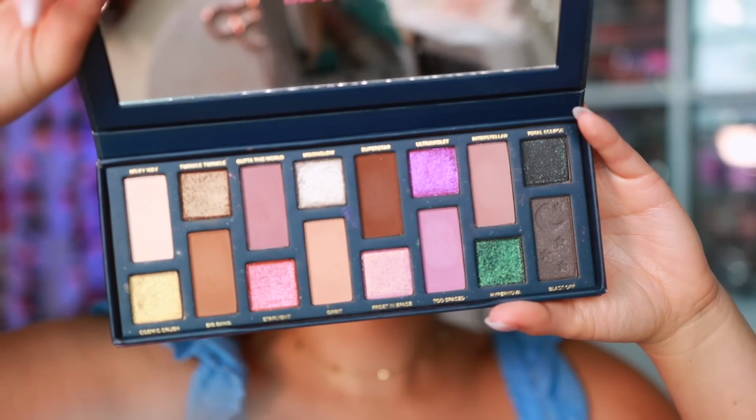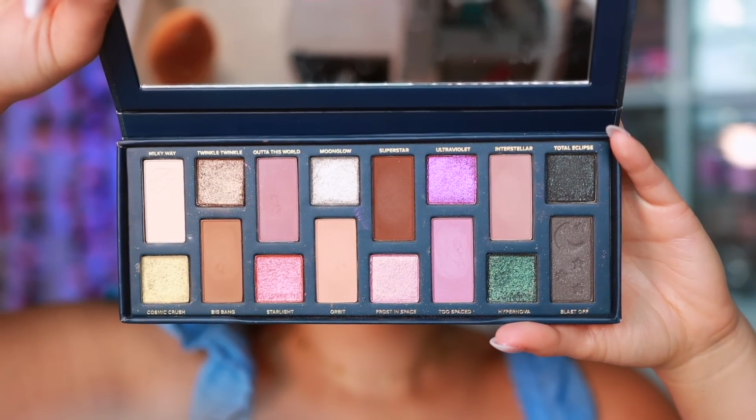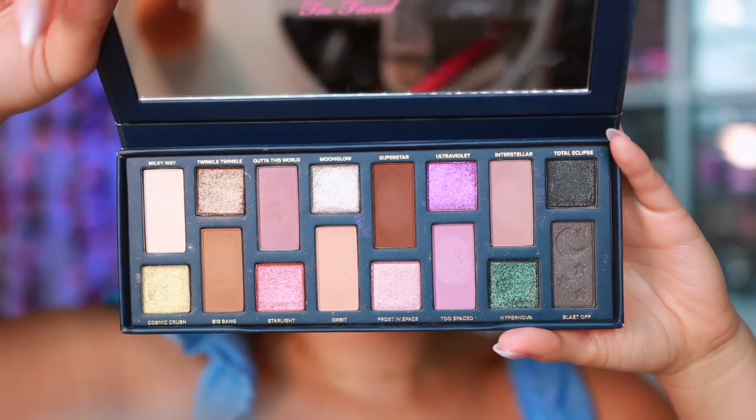It's fine. It's a good palette. I actually quite like the way that this is laid out. I think it makes it very easy to create looks, just the way that the color families are together here. The quality, it's not the worst that Too Faced has ever done, honestly. I had a good time. I was able to make these work. I just would not recommend purchasing this full price.